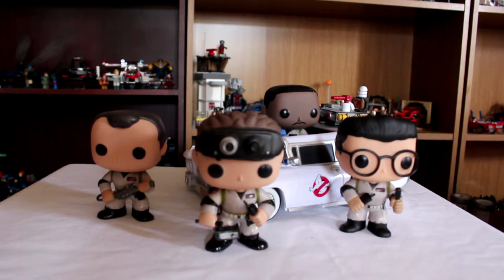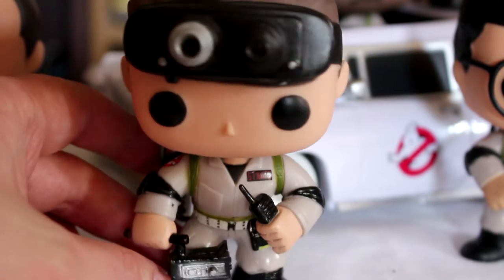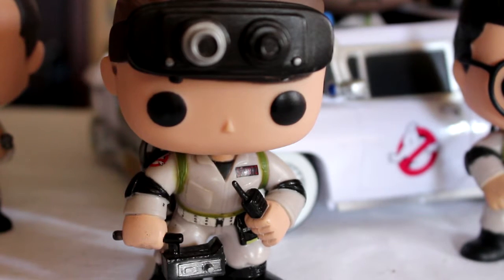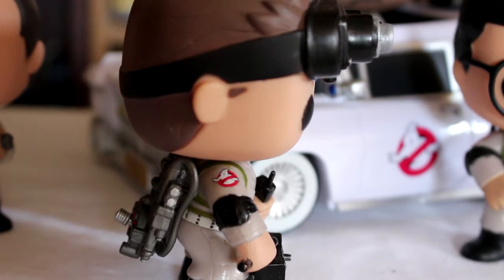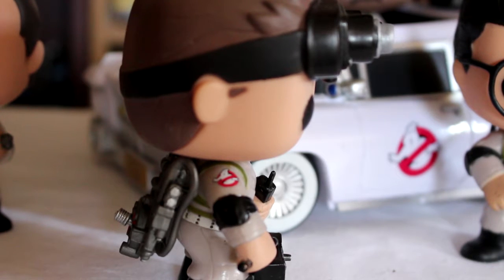So first up, we've got Ray. You can tell it's Ray because it says Stantz nicely on his little jumpsuit. He comes holding a trap, but they haven't painted the actual trap any. They haven't given it the yellow and black chevrons. I don't know why. The badge is quite nicely done. It's quite clearly a stamp on there. I don't like this little bit here, where they haven't painted his hair up to the edge of his goggles.